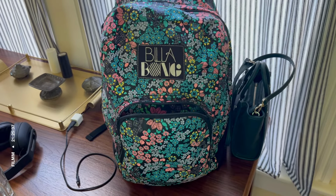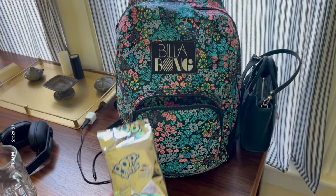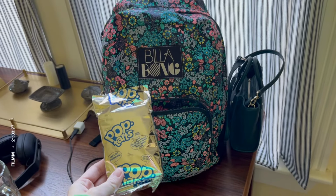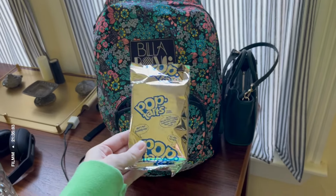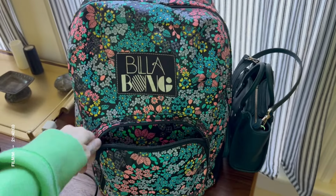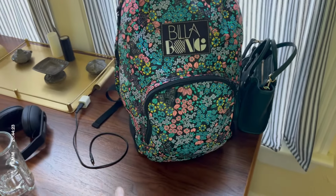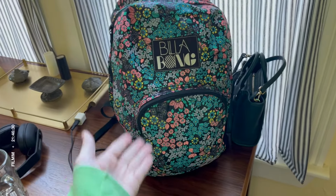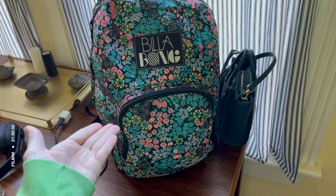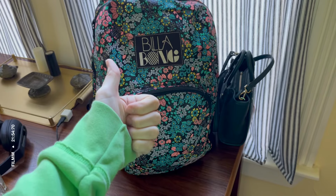Bags are all packed, but we need one more thing, and my best friends will know this already, but I call these my emergency Pop-Tarts. I always have emergency Pop-Tarts in my purse or in my bag, just in case you get hangry and you need a little sugar boost. I don't know, it's just the best thing to have in your bag. So I don't know how long we're gonna be at the studio today or if we'll have a break that we're gonna need a snack for, but emergency Pop-Tarts, pack just in case.